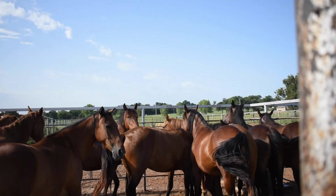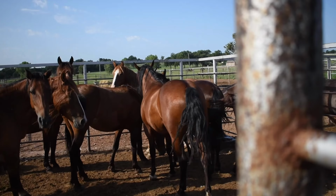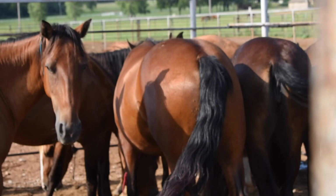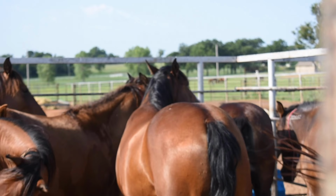So I like this mare, the 3458, because all these mares are pretty small, but she's got a lot of bone to her and she's very stocky. She's probably the stockiest one in there. Got a very wide, strong back, so even though she's small, she'd probably be strong enough to carry just about any rider.